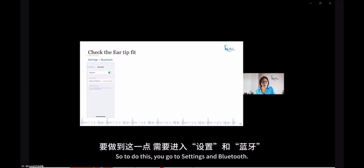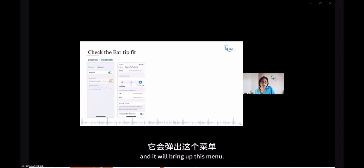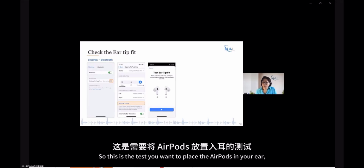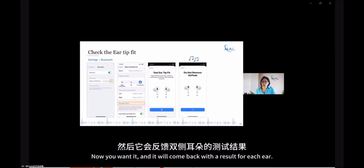So to do this, you go to Settings and Bluetooth. You want to click on the little eye icon next to the name of your AirPods Pro in the device list, and it will bring up this menu and go to Test Ear Tip Fit. So this is the test. You want to place the AirPods in your ear, which they should be already if they're connected, and when you press play, it will play some music. And it will come back with a result for each ear.